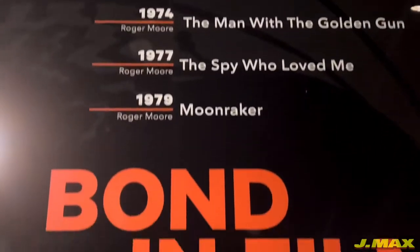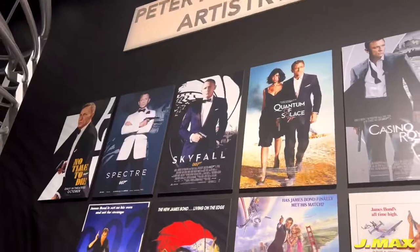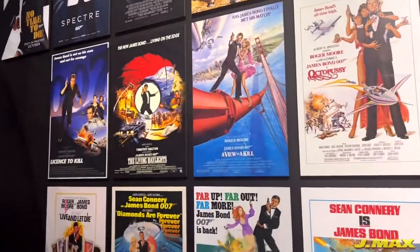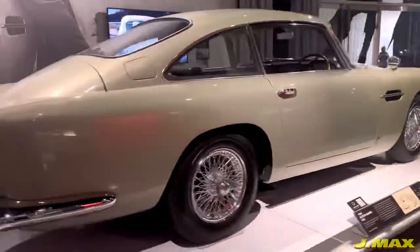So as I said at the beginning of the video, we're here to check out the James Bond exhibit at the Petersen Museum. I was pretty young when the first James Bond came out, but I did catch the films growing up, loved them so much. And we're here to check out the vehicles that were featured in the feature films.